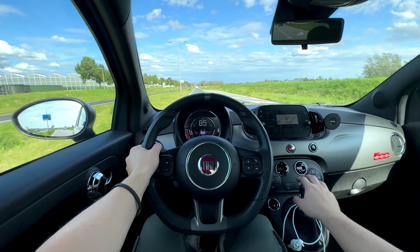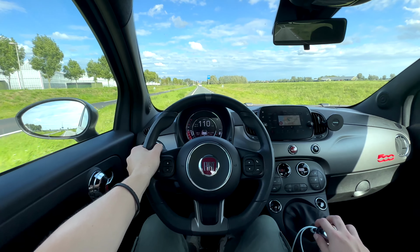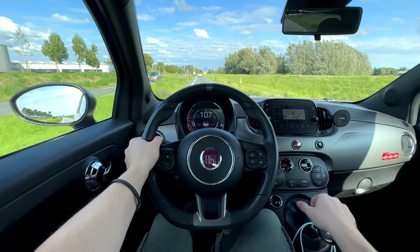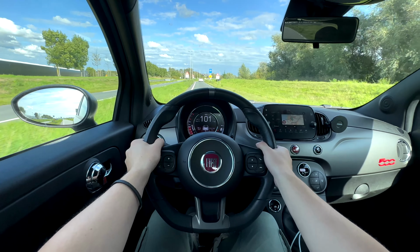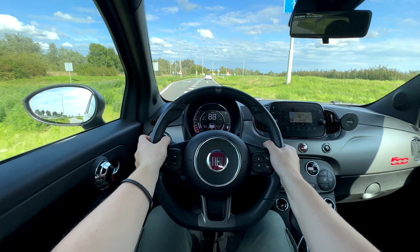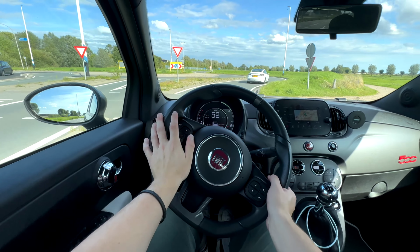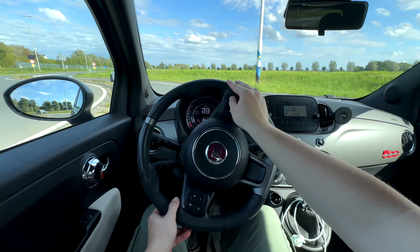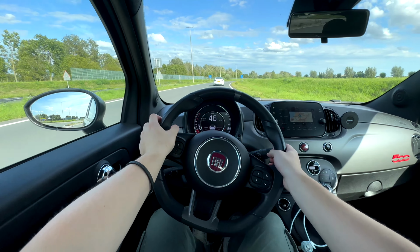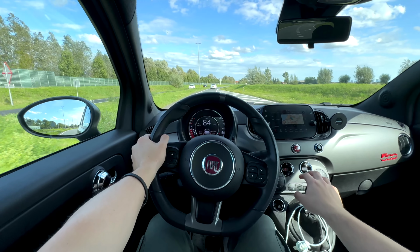Because the car has some pit. For such a kind of car, cheap, I guess. I don't know what the value or the price of this car is, but it's a smaller car than normal cars, so that's why I said it has a lot of power. Not a lot.